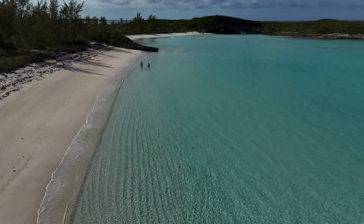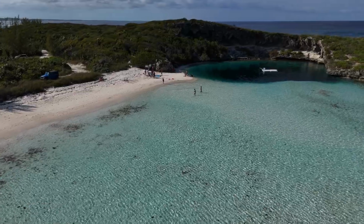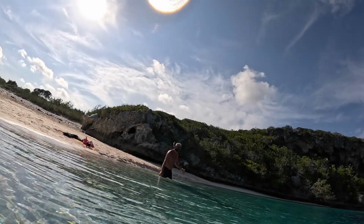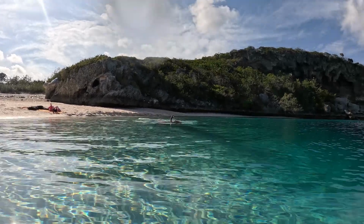And the beach here was second to none. Snorkeling here you have to experience to fully appreciate.